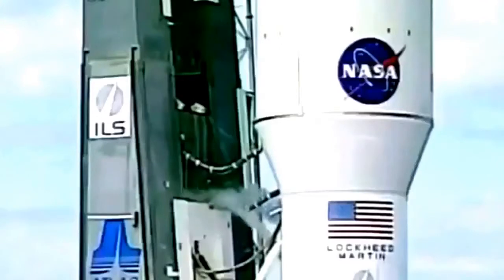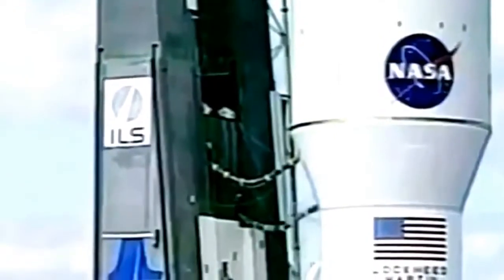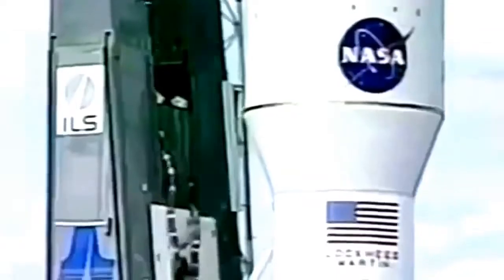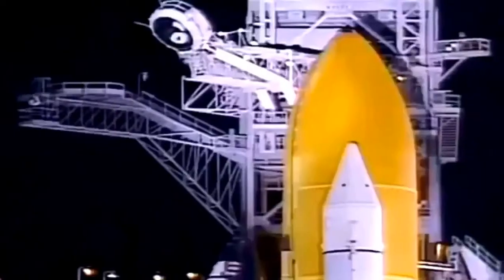10, 9, 8, 7, 6. We have ignition and liftoff of NASA's New Horizons. For an object to break away from Earth's gravitational pull, it must achieve a velocity of 17,500 miles per hour. That's fast enough to streak from New York to Los Angeles in about 8 minutes. There's no other way to do it, at least that we have now, other than brute force.